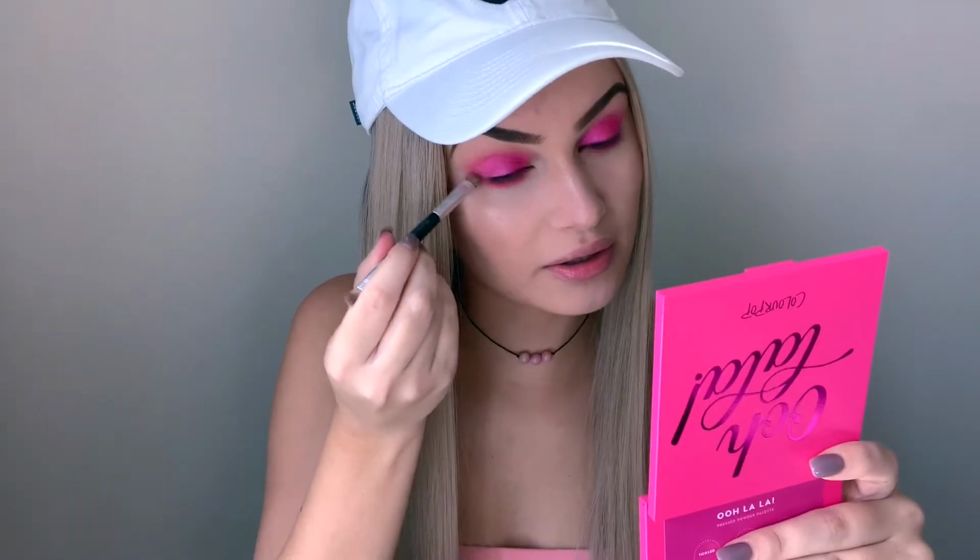Honestly, this is cool. I actually love it. Why do I kind of want to wear this every day? Fall has left the chat, okay? This is like Mean Girls month now. Oh my goodness.